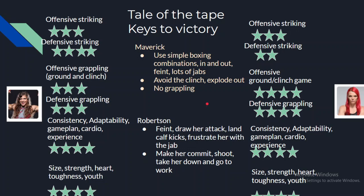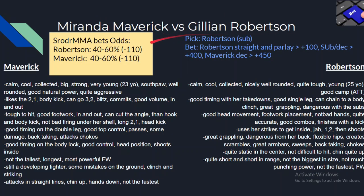I'm expecting Robertson to come forward in the beginning, try to wrestle Maverick. If she cannot, then things are going to be interesting. I think Maverick is going to start landing, but still Gillian is going to keep shooting. But it comes down to how well Maverick is prepared for the takedown defense. But again, I'm going to be rewarding consistency here. To me, this is a nearly pick 'em, could be either way.